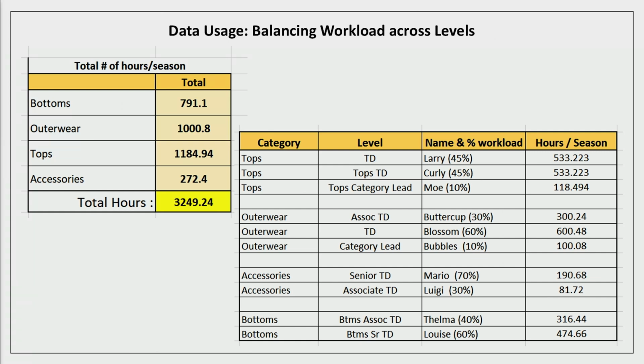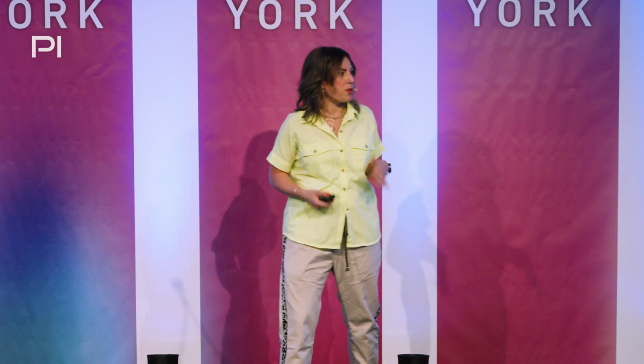So we look at it across levels to balance out, are we giving the people on our team an appropriate amount of workload for the work that they're doing?